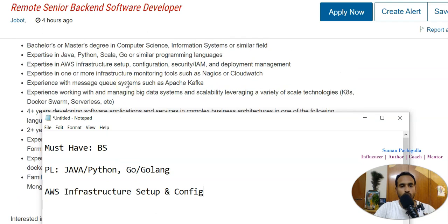As we move forward, expertise in one or more infrastructure monitoring tools such as Nagios and CloudWatch. Nagios is primarily used in a DevOps environment, in a CI/CD environment. What does Nagios do? It's an infrastructure monitoring tool. It's not application monitoring, it's infrastructure monitoring: servers, databases, networks. It sees the load balancing.